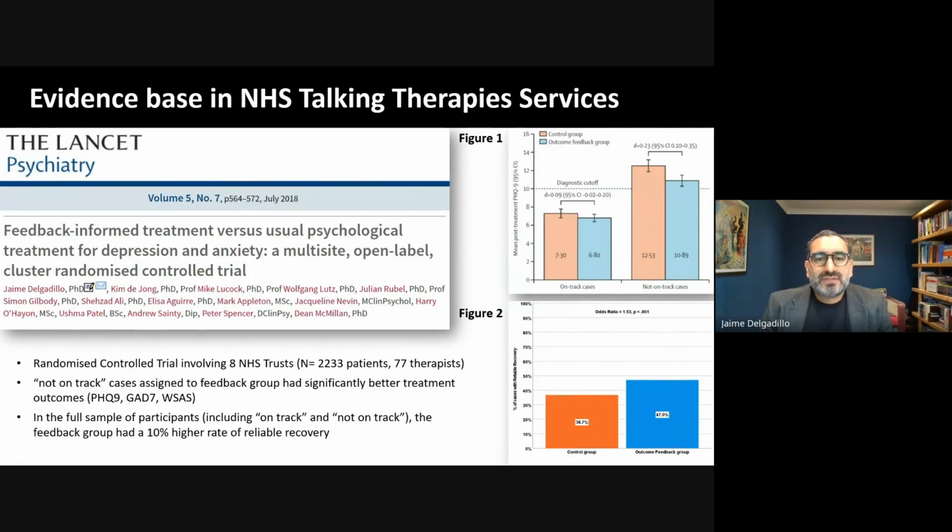In this randomized control trial, half of the therapists were randomized to a usual care control group in NHS talking therapy services, and half of them were randomized to an intervention group. The intervention involved reviewing feedback graphs for all of their patients over the course of a year. We compared their outcomes on all of the 3 outcome measures used in these services, the PHQ-9 for depression, the GAD-7 for anxiety, and the Work and Social Adjustment Scale. The results are shown on the right side of the figure.